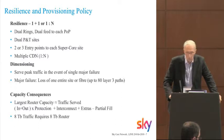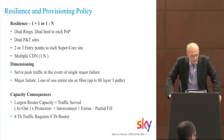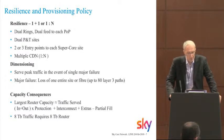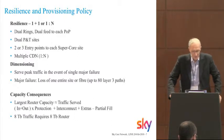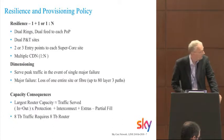So we plan it to be a highly resilient network. Everything is 1 plus 1 connected, or for the CDN, it's 1 for N. We've got dual peering and transit sites, two or three entry points to the supercore, and multiple CDNs through the network with load sharing and everything. The intention is that we can serve our peak traffic in the event of a single major failure, and we have had one or two of those, and we've basically been able to sustain service without any problem. They were building a John Lewis car park and managed to dig through our fibre when we were halfway through a major network upgrade, which was a bit worrying, but it flew.